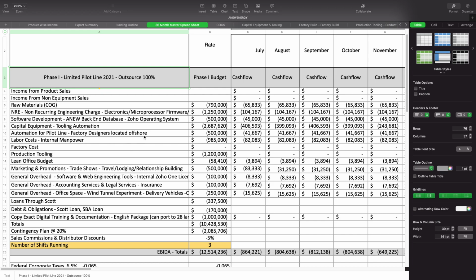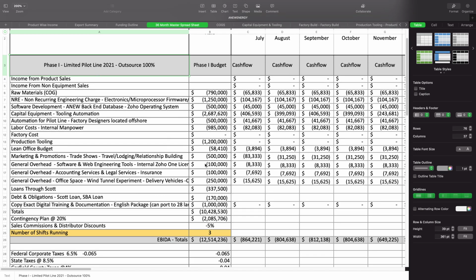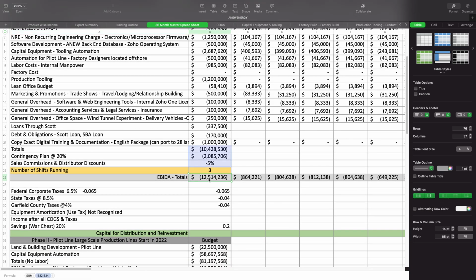So we've got a plan to deploy 25 factories around the world in 10 years, and we've got to be able to adapt to different languages, taxation rules, and currencies. So this plan puts our system that we've been working on for years in place, and then it allows us to expand. So we're looking for a minimum of 12.5 million, and we have a 20% contingency plan. That's the minimum of what we're raising.